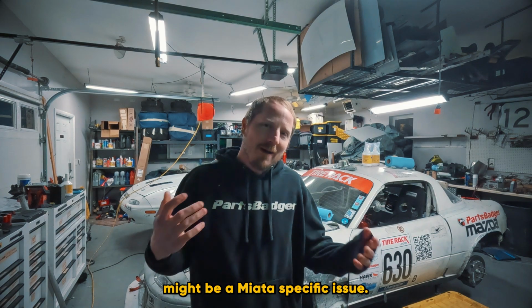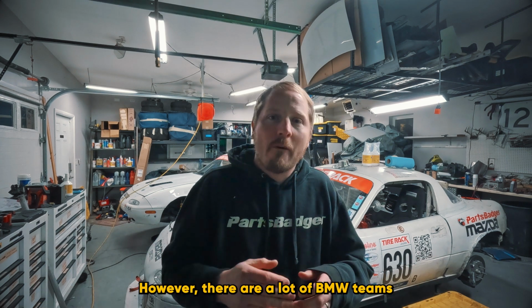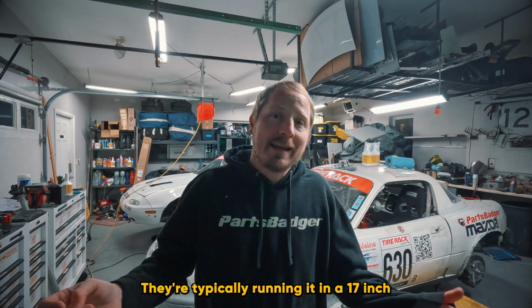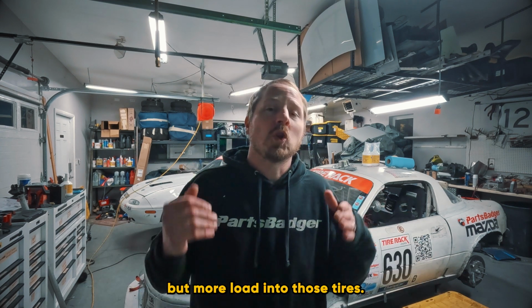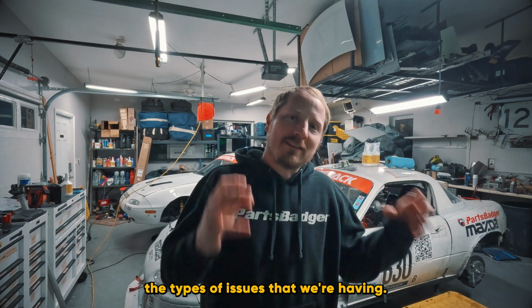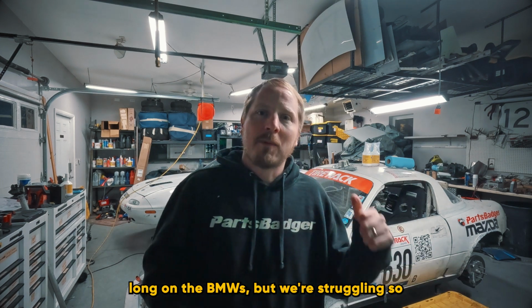Now, I have to say this might be a Miata-specific issue. We've experienced it with both of these cars here, as well as another car that I rented, which also was a Miata. However, there are a lot of BMW teams running this compound. They're typically running it in a 17-inch tire, but about the same width. They have substantially more weight, and they should be putting not only more heat, but more load into those tires, and they are flabbergasted when they see the types of issues that we're having. I don't entirely know why these tires are able to last so long on the BMWs, but we're struggling so much on our Miatas.